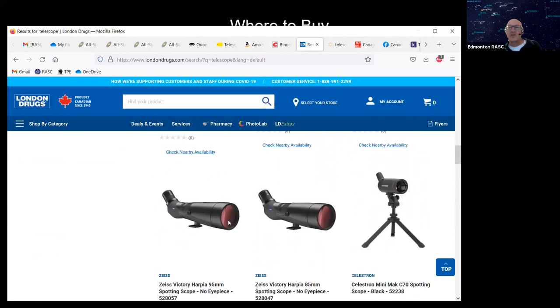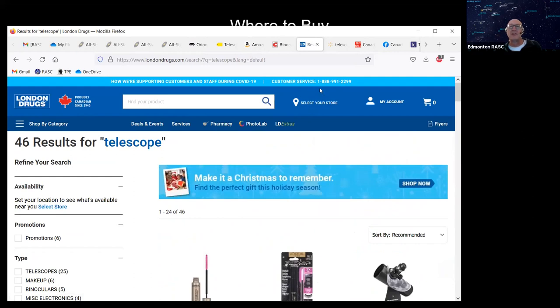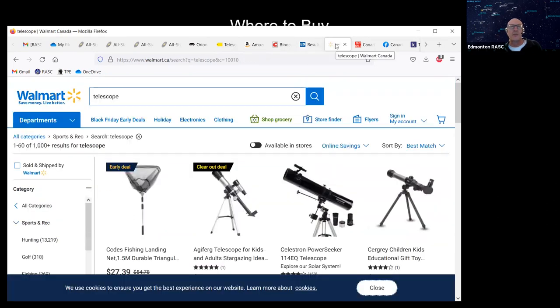So again, generally speaking, it's Celestron. If Allstar has it, I'd probably suggest going there. But if they don't have it, there are online retailers all over the place that sell Celestron. And here's Walmart, same kind of thing.